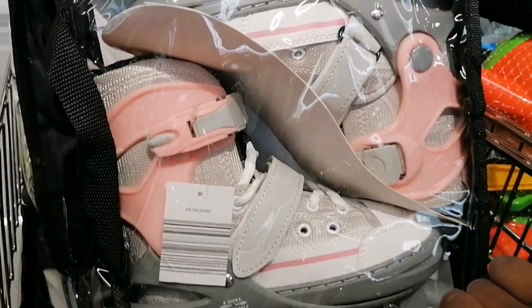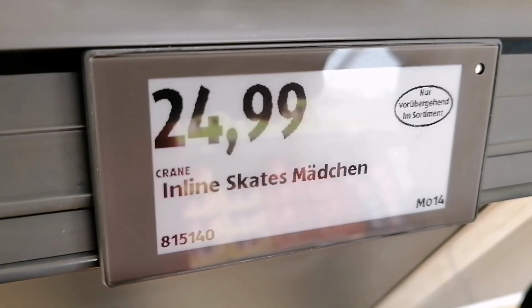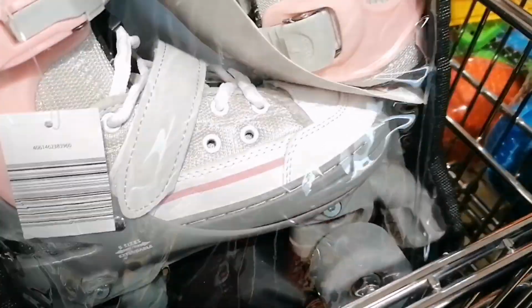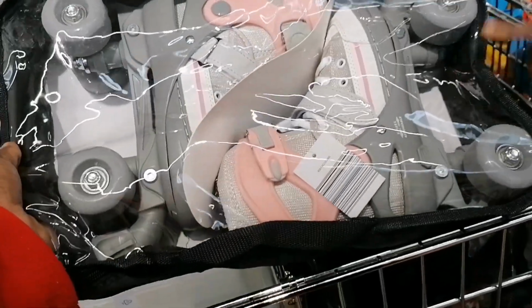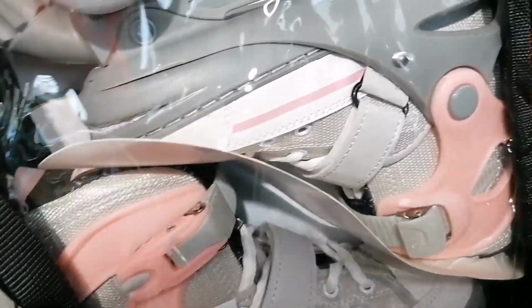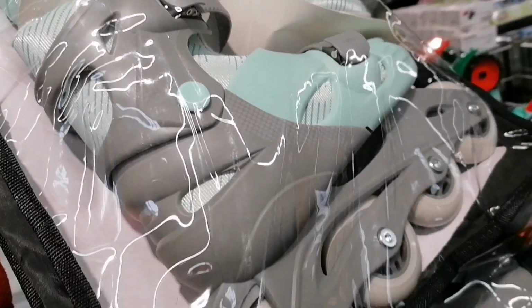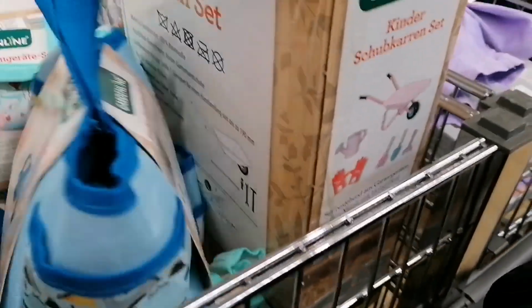And this is one for... How much is it? 25 euros. This inliner looks like this. It's like one line. Or rollers can have two lines. Okay. Inliner.